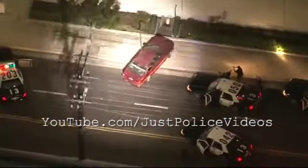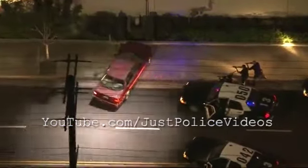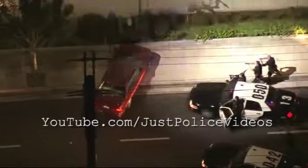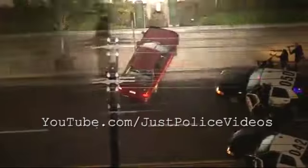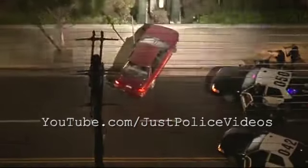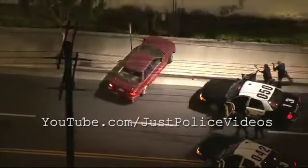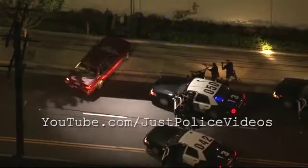We're on Santa Fe in the city of Vernon. We know that there was somebody in the passenger seat. That car did stop, but we saw that this person continually try to get away. Two gates, haven't seen that ever. Why I'm saying that is this car might put it into reverse, might still try to get away. Not really sure what's going to happen here. These officers from LAPD, they are not playing.